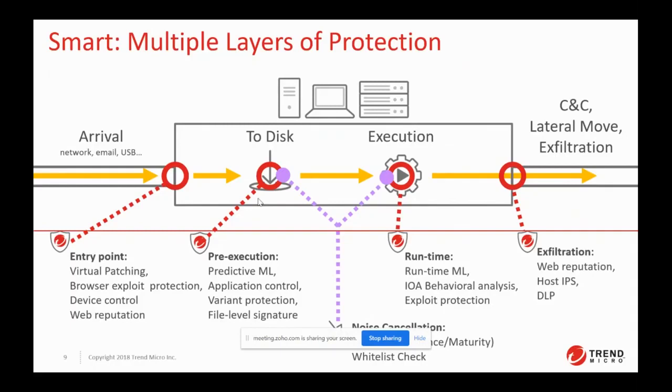How it works: for example, if you check recent ransomware attacks like Petya or WannaCry or any other, they were using SMB port 445, and using that vulnerability, it propagated to every machine and led to the ransomware. So with virtual patching, how it will work is, we will get the signature.